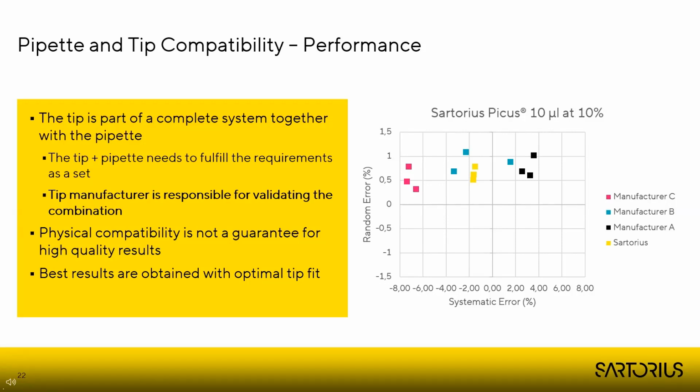And with the new ISO 8655 standard series update, the responsibility of providing the claim and proof of pipette tip compatibility is with the tip manufacturer. So if you're wondering if this combination is going to work, I would first turn to the tip manufacturer to ask for the compatibility claim and the proof for that claim.